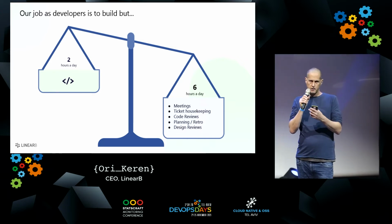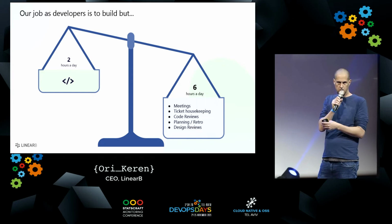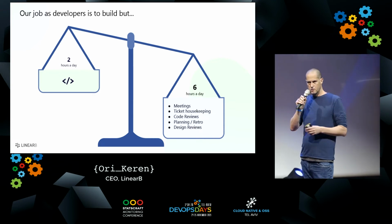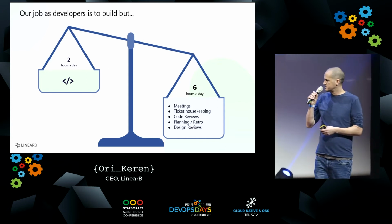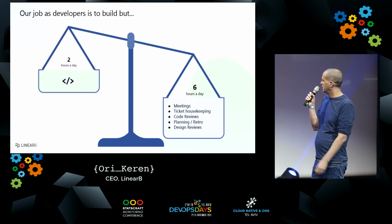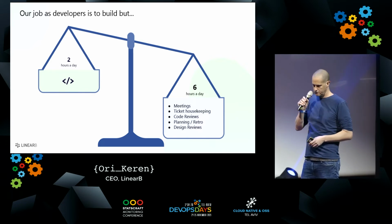You're already helping other people to review their code. You're joining design review meetings. And the frustration that we always experience is that we only have 2 hours without interruptions in the day to really be focused on building code. The other 6 hours, I'm not saying it's not important, but it's meetings, ticket housekeeping, code reviews, which we're going to focus a lot of discussion on today. Planning and retro, design reviews, etc.